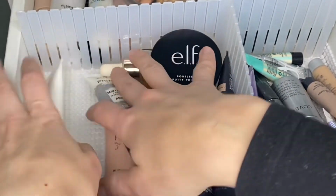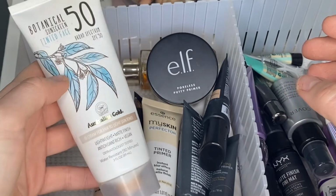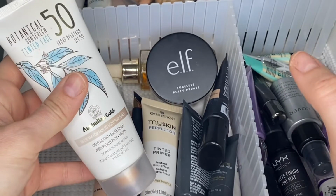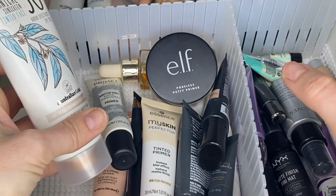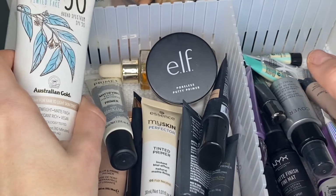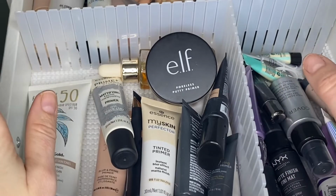So I'm just going to go one by one and talk a little bit about each of them. This product is by Australian Gold. This is Botanical Sunscreen Tinted Face with SPF 50. Mine comes in the shade light to medium. I've talked about this product so many times, you guys, in my previous videos. I love this so much. This is a new tube, but I'm already half through it, and this is not going anywhere. This is one of my top favorite products of all time.